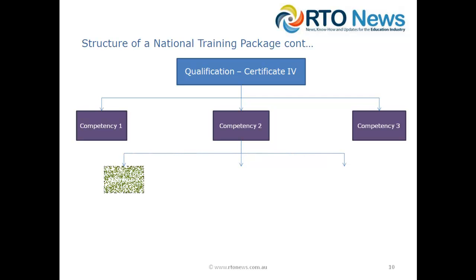Element. Each competency will have a set of elements that you must learn and show that you have skills and knowledge in to then be considered competent in that skill. Using the same competency of build a graphical user interface, one of the elements would be determine specification of graphical user interface.